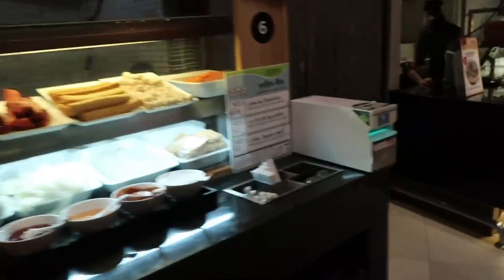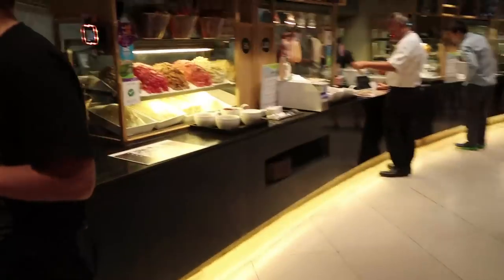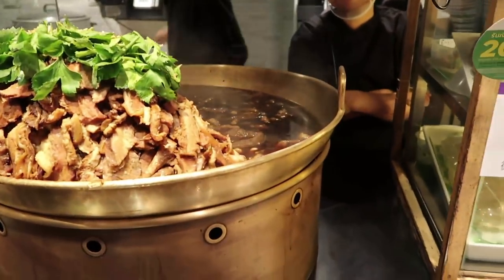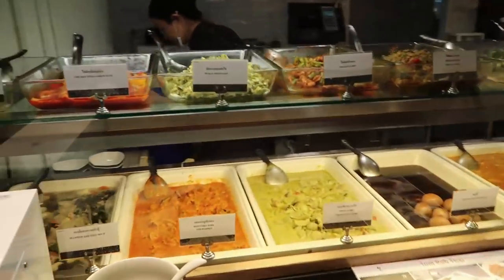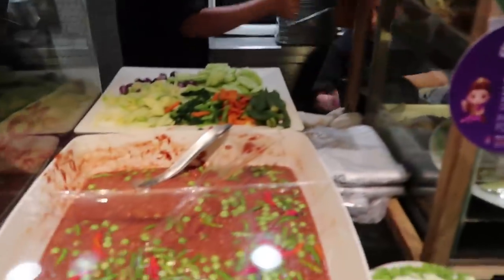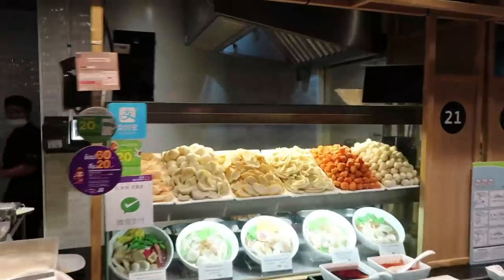Okay, Mabuhay Squad. Let's go look. I have a card. Basically, for this food court, you load money onto a card, I guess, and you choose. I don't know what I want. OMG, what is this? Noodle soup. Oh, duck. How do you choose when it all looks so delicious? Thai. RJ, what are you getting? It just goes on and on and on. If you're indecisive, like me, it'll take you forever to choose.